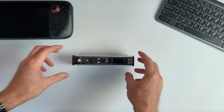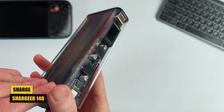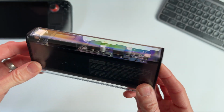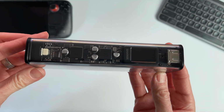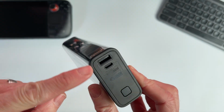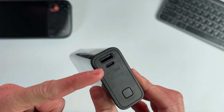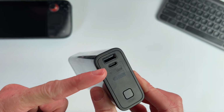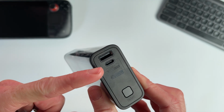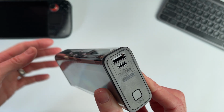Next, I have a power bank. So this is the Shargeek 140 power bank, and I really like the aesthetics of this one. Again, it's a transparent sort of technology which really matches the look of some of the other bits and pieces that I've shown you here. It has a max output of 140 watts. The way that's divided up is that the USB-A has 40 watt output and the USB-C has up to 100 watts output. So that'll pretty much power most devices that are out there, laptops, certainly the Steam Deck at 45 watts, even a Switch 2 at 65 watts. So it's been really flexible in that regard.